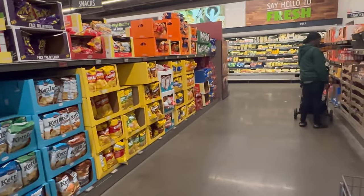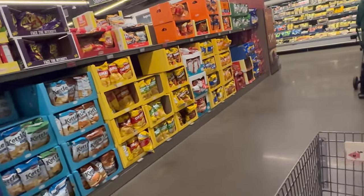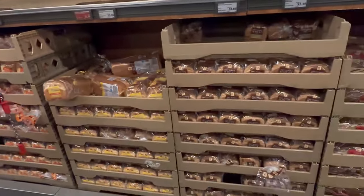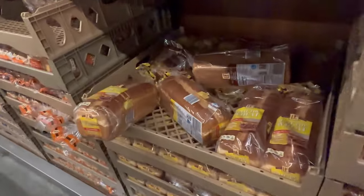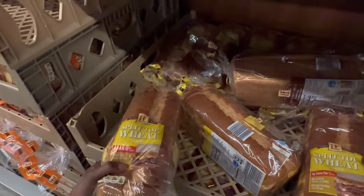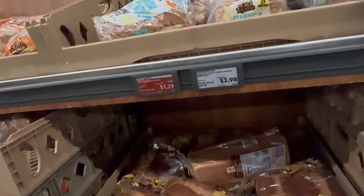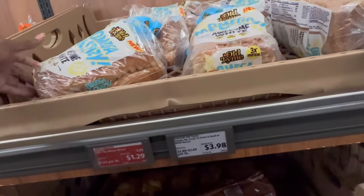What are your favorite snacks from Aldi? The price of bread did go up, so let's see what theirs is looking like. Do they have a specific store-branded bread over here? I see this one here. I don't see the price. They do have the Old Time here for $3.98.